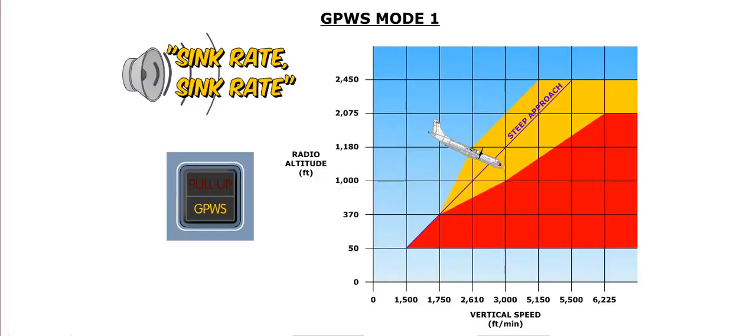Mode 1 alerts are generated when the descent rate is excessive while the aircraft is close to the ground. If the aircraft's descent rate, below 2,450 feet radio altitude, exceeds a certain value, the EGPWS issues an oral sink rate warning, and the amber GPWS caption illuminates. If the descent rate increases, the EGPWS will announce pull up, and the red pull-up caption illuminates. This warning will continue until the aircraft's descent rate is corrected.